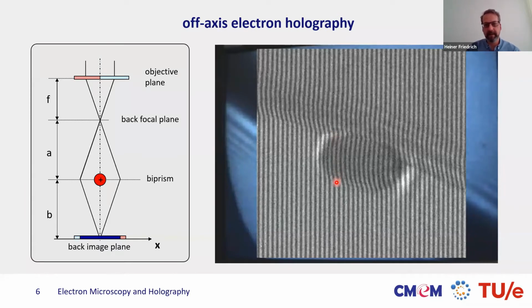And this is actually how, in electron holography, off-axis electron holography, the information about the amplitude is encoded in the, let's say, brightness of the fringe when you follow it. And the phase is encoded in the bending of the fringe with respect to its position in vacuum. So we're really recording amplitude and phase in one go in an interference pattern.